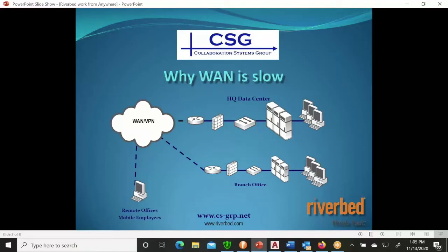So let's talk about why WAN is slow. Wide area networking: you're working from a home office, you click on a file and hit open, and you just sit there and wait for it to open. Why is that? Because as we know, when surfing the internet, the bigger the pipe you have, the faster it is. Wide area networking doesn't work like that. In wide area networking, if we store our files at our data center and we're a remote work from home user, or we're even in a branch office, trying to access those files is kind of like watching this red dot move across the screen. It is a very painfully slow process. The larger the files, the longer this takes. So we want to address this network latency with WAN acceleration.